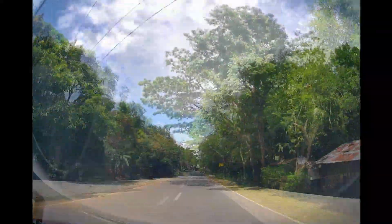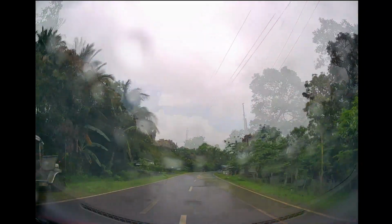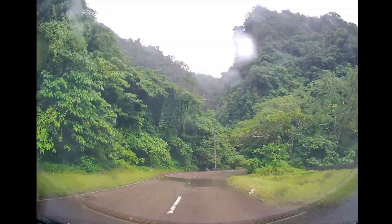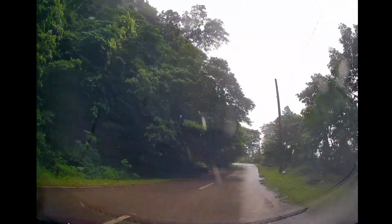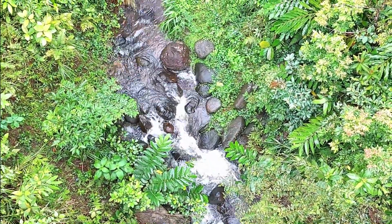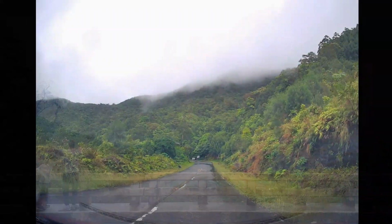We left our home with blue skies. But eventually, we were greeted with dark clouds and strong rain. We took the scenic Marilake Highway going to Quezon and check out how beautiful nature is. We saw a river, some falls, beautiful mountain ranges, and a sea of clouds.